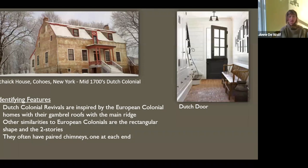Here's a New York Dutch colonial from the 1700s. Its identifying features, again, you can see: the Dutch colonial revivals were inspired by European colonial homes with their gambrel roofs with a main ridge. Other similarities to European colonials are the rectangular shape and the 2 stories. And they often had paired chimneys, one at each end.